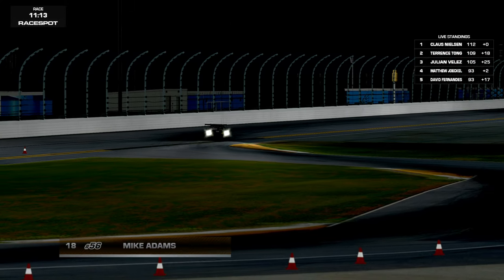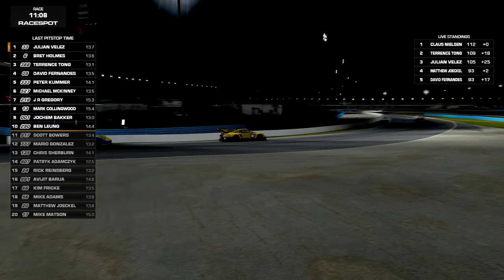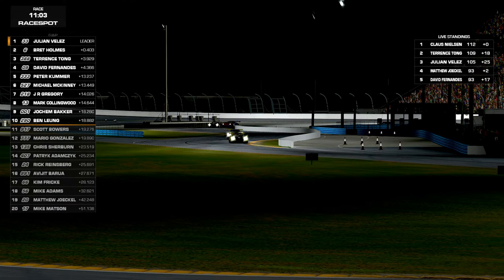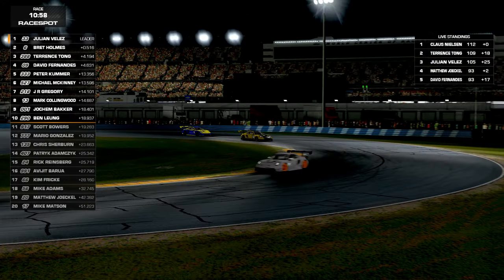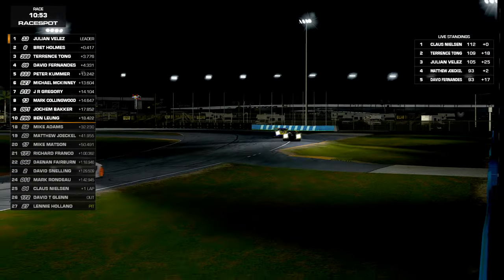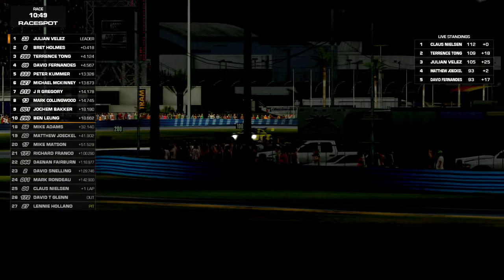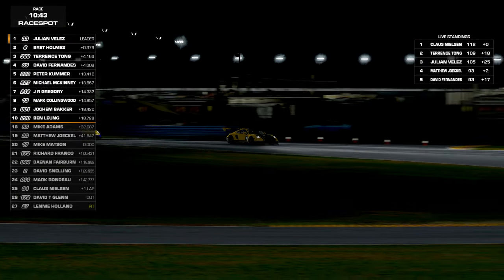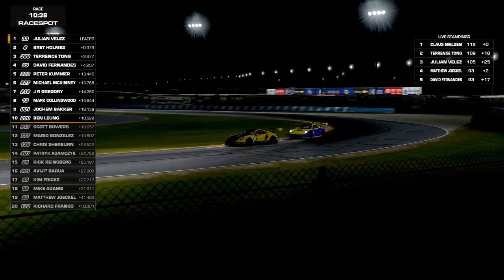Now, what's interesting is I've been trying to follow Klaus Nielsen's progress, and his laps have not looked good at all. They've looked well off the pace compared to some of our higher runners. And surely he had repaired that damage. Yes, he took the free repair, so he should have had a clean car. I don't know what's going on. Yeah, I think if you're Klaus Nielsen, you're off the lead lap. You're a lap down, and there's probably not much chance of you gaining position. So all he can really do at this stage is just circulate and try and bring it home.